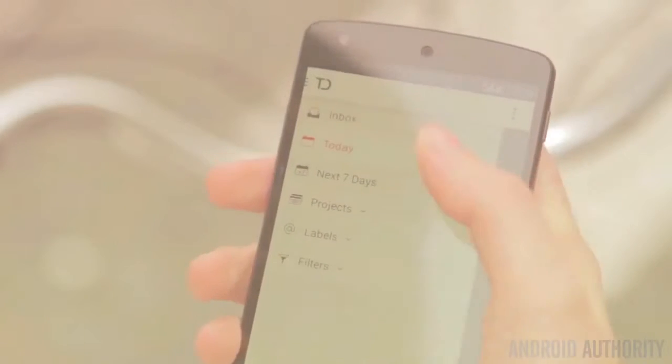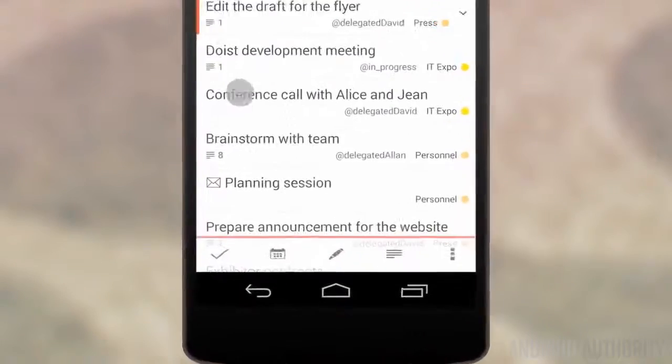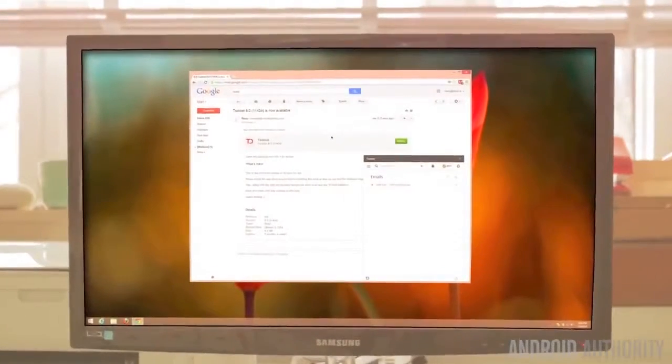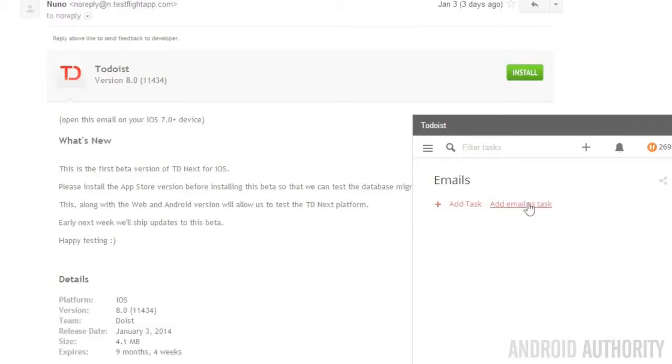First up this week is Todoist. Todoist was updated with a brand new set of features that the developers are calling Todoist Next. Included are design tweaks, a visual scheduler, and data syncing between the 13 platforms that you can run this app on, including computers and other smartphone operating systems. It's a pretty big deal and worth checking out.